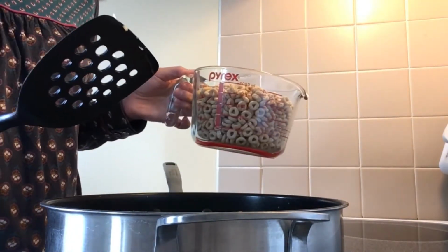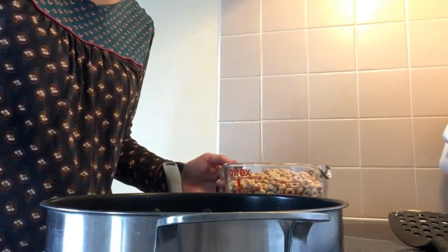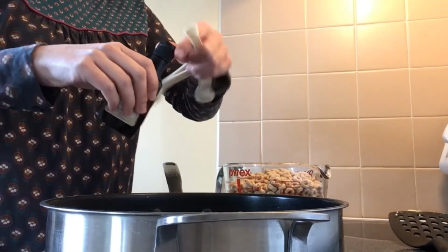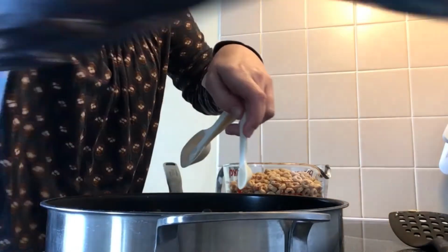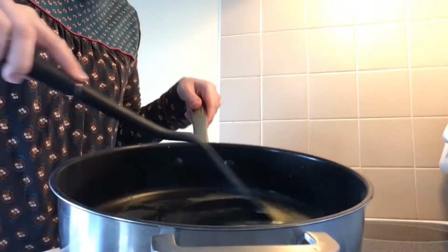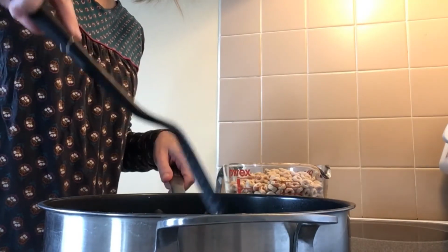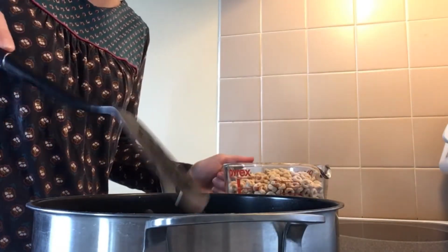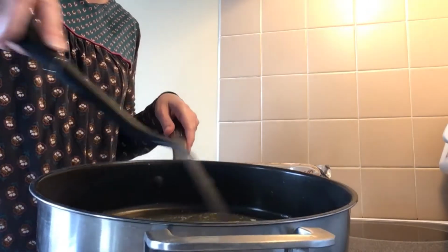So you'll pour your 4 cups of Cheerios. Before you put the Cheerios in, you can add your 1/4 teaspoon of vanilla. So I'm going to do that right now. 1/4 teaspoon of vanilla. It's right in there. Okay, and then you'll mix it around with your butter. Butter's almost melted. Okay, we will add our Cheerios.